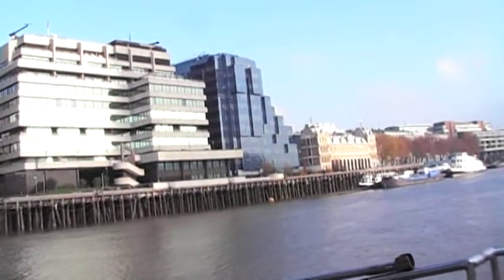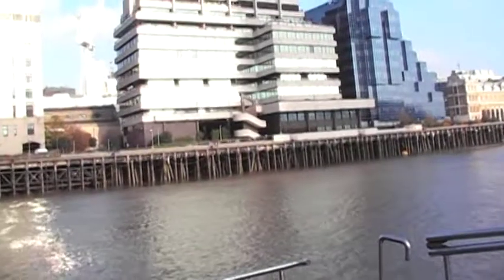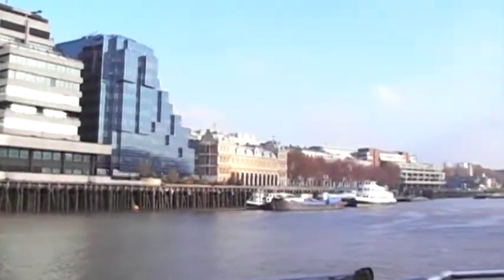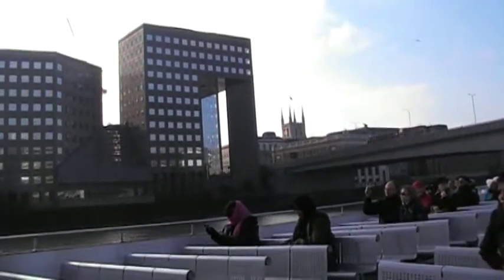Years. It's actually the fourth bridge to stand on the site, and the first bridge was actually built by the Romans. On your left here, between the gap and the building, you get a glimpse of a white stone column with a golden roof.